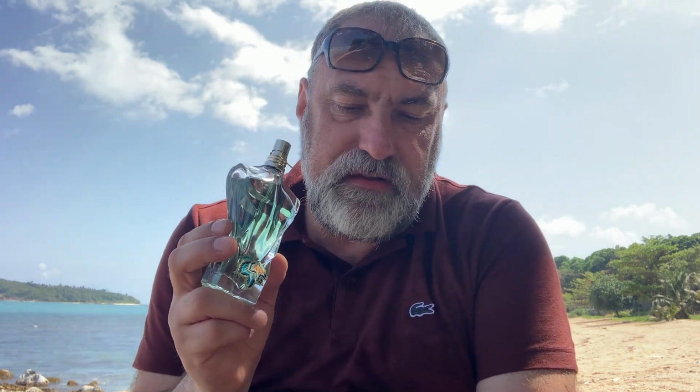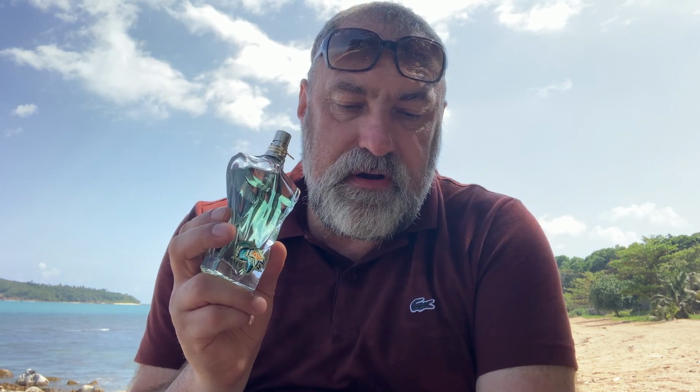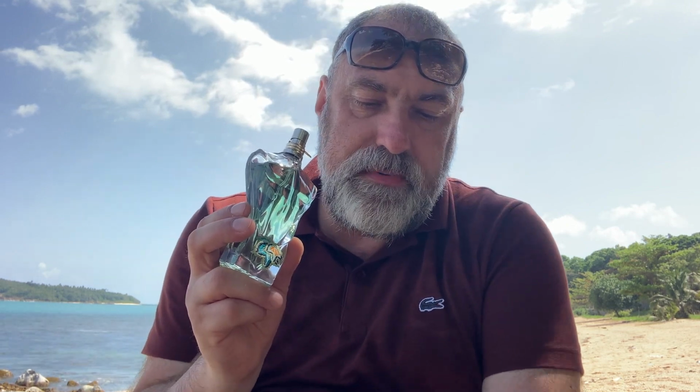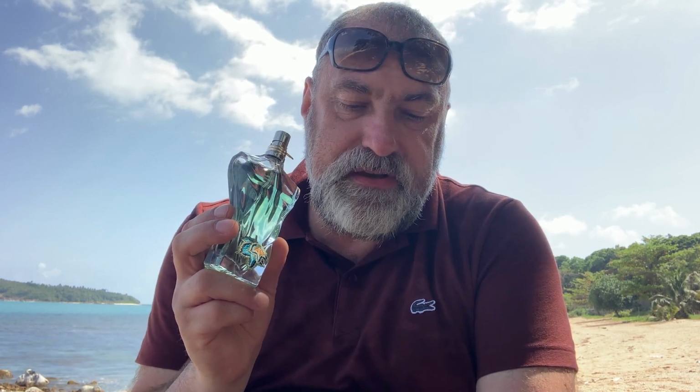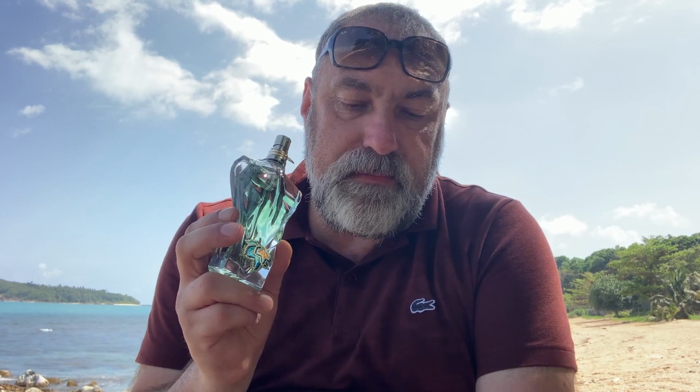This stuff 100% isn't for everyone. Personally, I love the stuff. Beautiful fig note, very fruited, but it's not overpowering. It's almost calming. In my opinion, the coconut is toned down to the perfect level, and the mint is just very refreshing. Perfect spring scent, but wouldn't recommend for everyone.